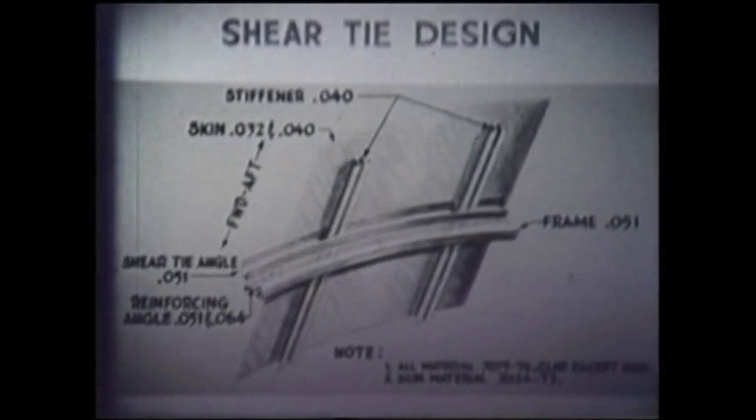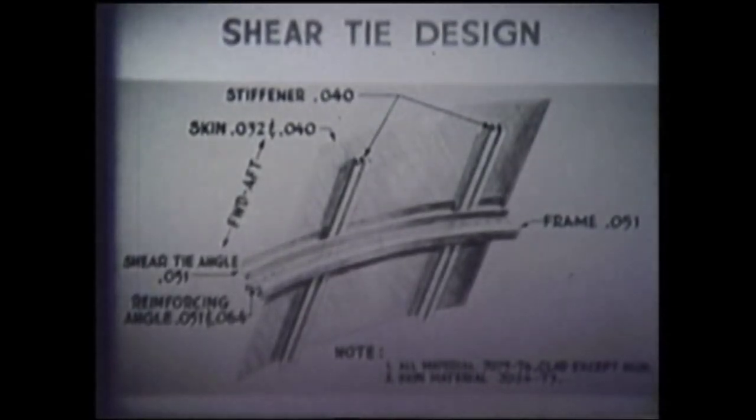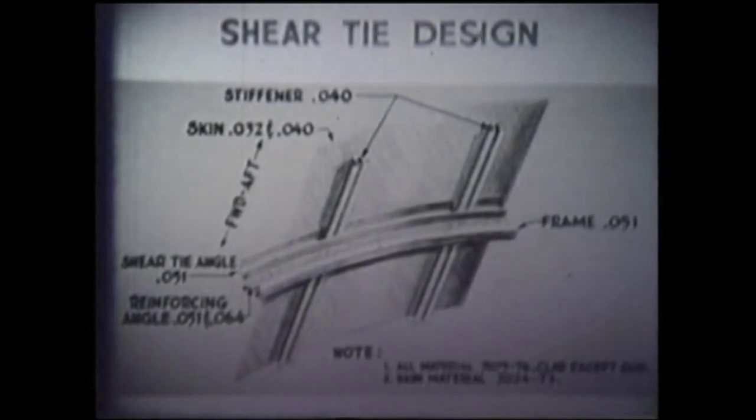An experimental fail-safe design constructed with reinforced frames and shear tie angles connecting frames to the skin was also subjected to crack propagation tests. For the test, pressure was cycled between 1.5 PSIG and 8.9 PSIG, while saw cuts of various lengths were made, with cuts eventually reaching an overall length of 40 inches, resulting in local failure only.